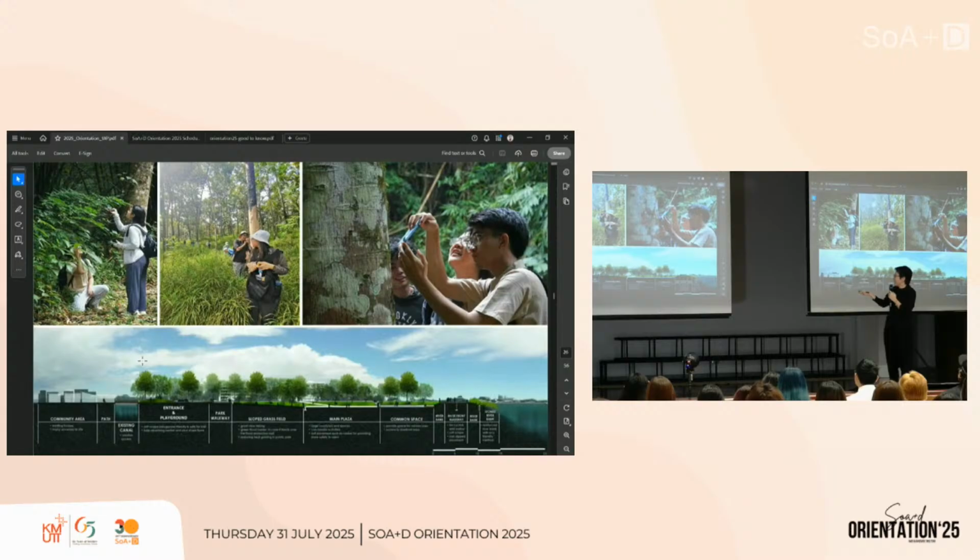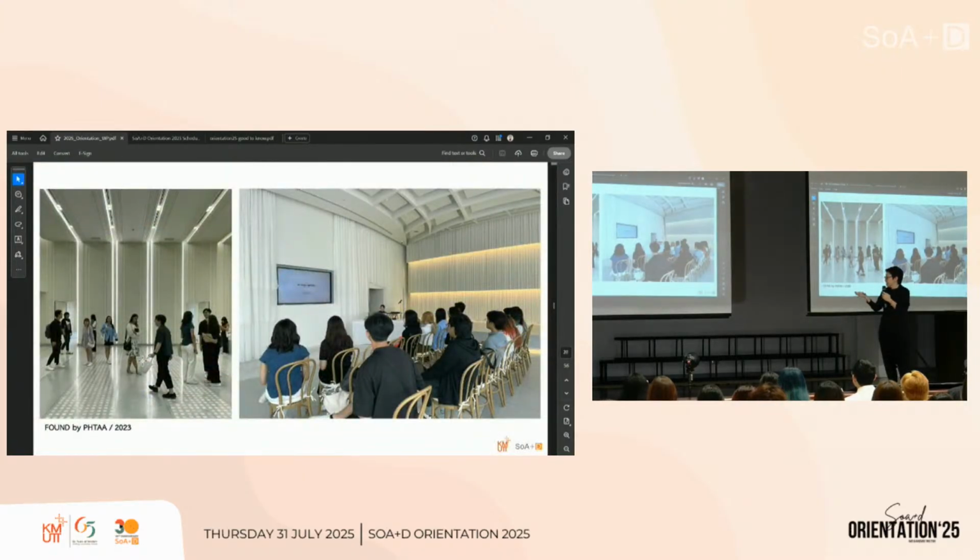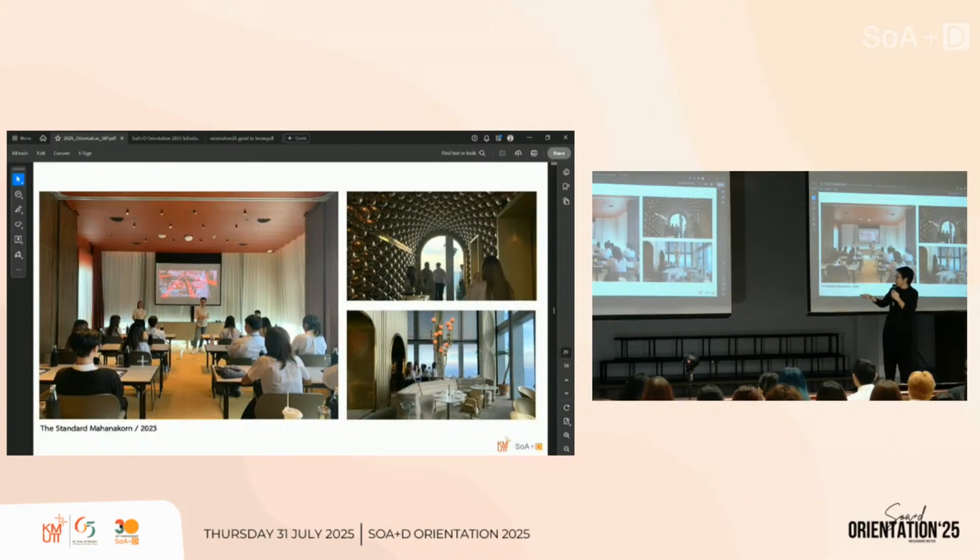Sometimes for landscape classes, we have a lot of field trips. So it's not only conventional, where you study and listen to the lecture, right? You can go outside, and sometimes we take the students on the train to the north. This is Chandanai from the landscape program. So yeah, there is a lot of hands-on and experiential learning. And this one is for the interior program. We organized lots of field trips so students can learn from the real place. This one is to the Standard Hotel Mahanakhon building, if you know the building by Ole Scheeren.